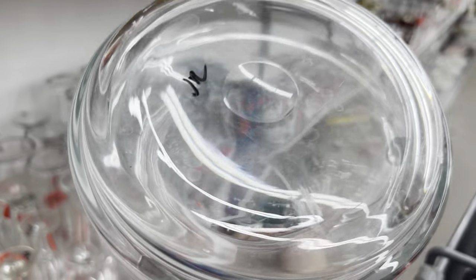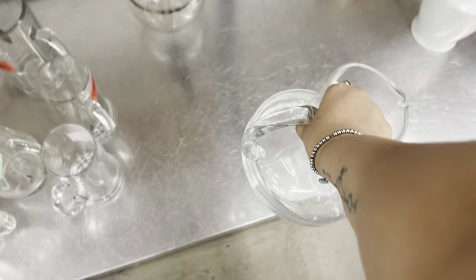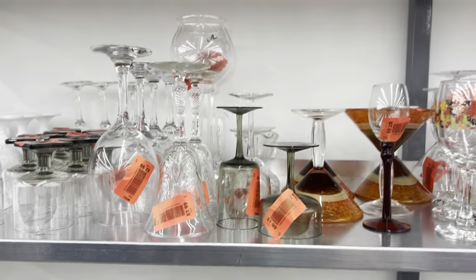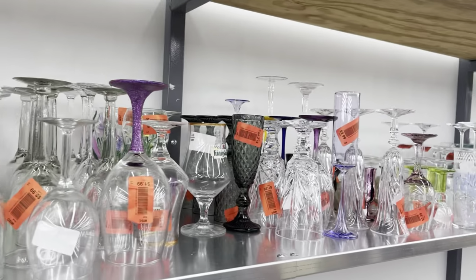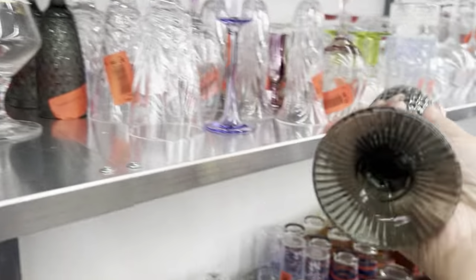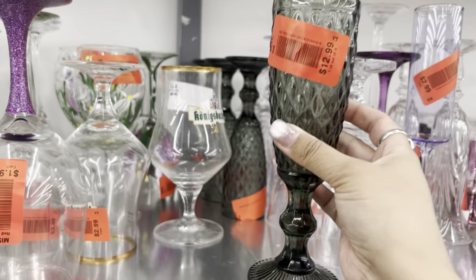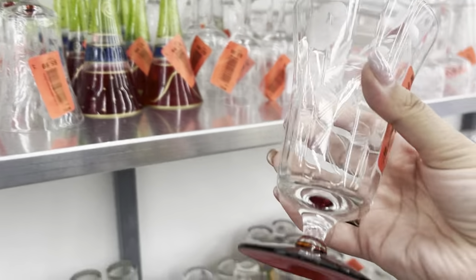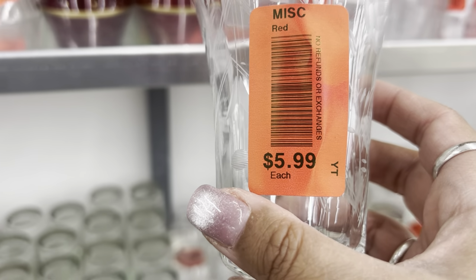Checking to make sure this is not, yeah, it's not Tiffany. Not a Tiffany's. They look like that though. A little taller. Cool. Those are Roamer glasses, I think. These smoky glasses are real nice. That would be just for me. They want $12.99 for the entire set. I think there's only like four or five. These are nice too. $5.99 per glass though. Okie dokie.